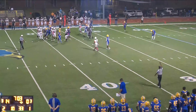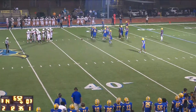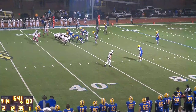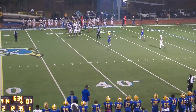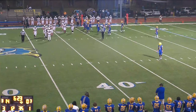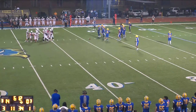Good job by the D-line. Gonzalez, number 21. And the shot for the Pirates. Hornets try to go to the left side. It's down to the Pirate 34. Third and 11 for the Hornets. Let's go defense.